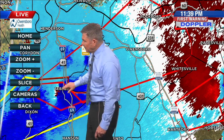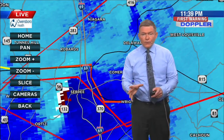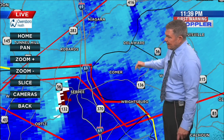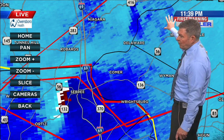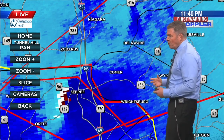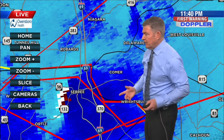And we'll zoom in a little tighter on the Sebree area, and you can see that couplet just moving into Sebree. So it looks like we've got a possible tornado moving into the city of Sebree, and then that's going to continue northeastward right up along the Henderson-McLean County line, up towards Comer, Delaware, and then up into western portions of Daviess County. And that's why we have to keep an eye on this as it moves towards the city of Owensboro here. But right now it's holding its own together. It's not producing winds as strong as the storm that's now down in eastern Ohio County, which we are fairly confident is a tornado.